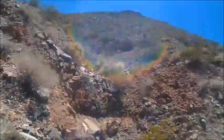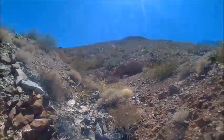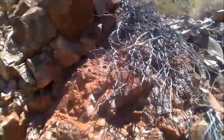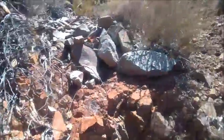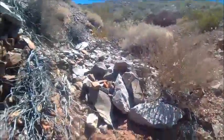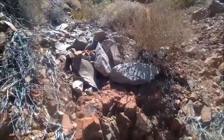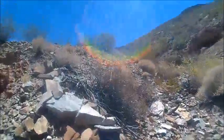And it is warm down here. By the time you get into one of these little gullies, it's ultra hot. A little bit of the quartz right here, directly on the rock. We still have not left the area that we started in. Still exploring this little area here.